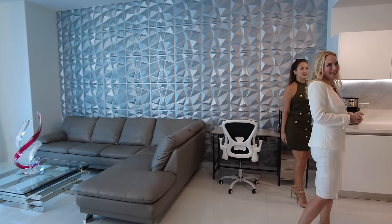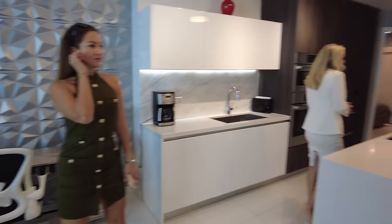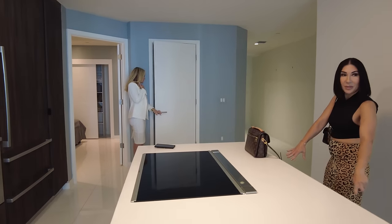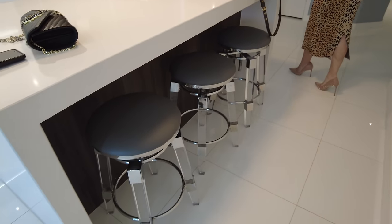There's more storage space than you'd ever need here, it feels like. And they actually have storage lockers in the building as well for those who want to purchase or rent them. So you have a nice bar stool area. This side, yep. Sit at the table and eat.